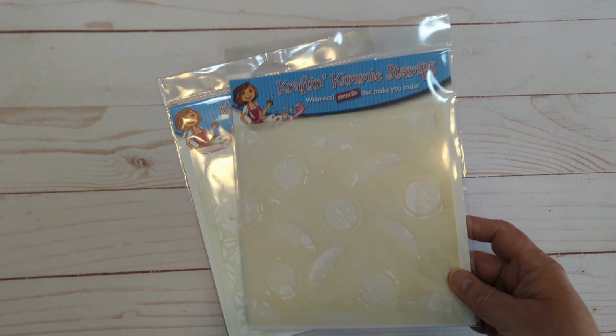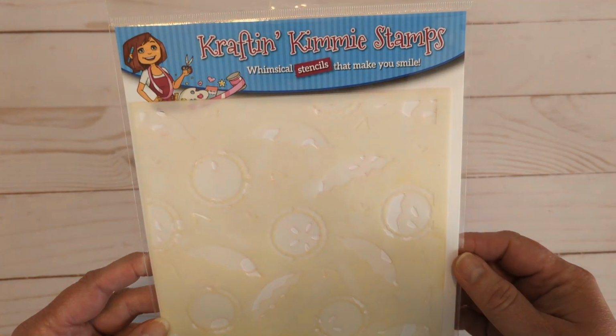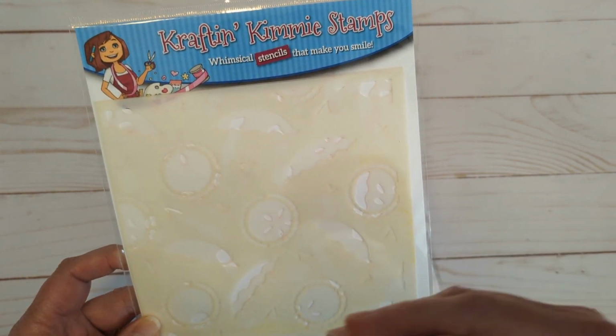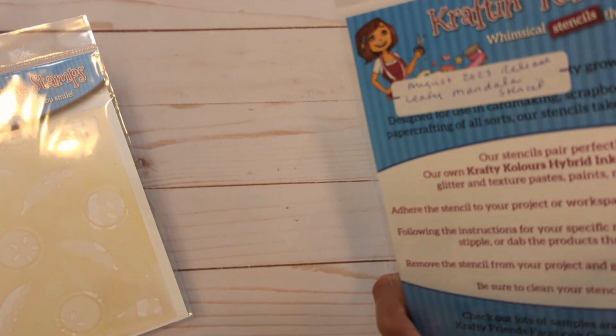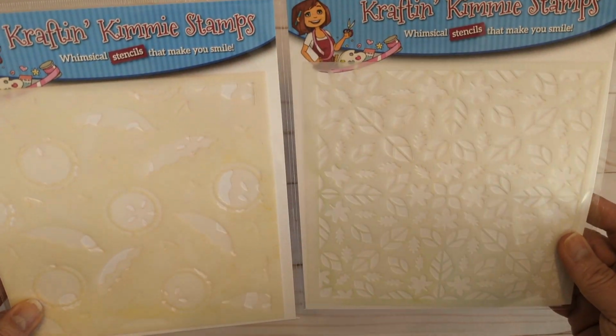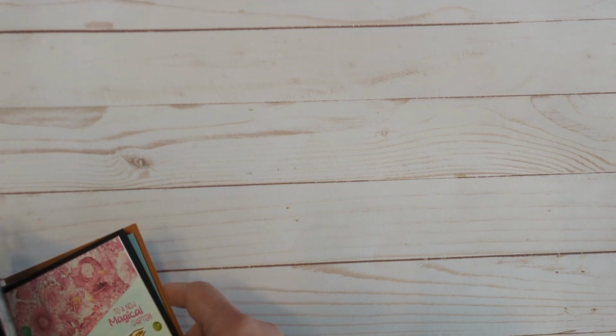Love it. We also have 2 stencils being released today. This is the Perfect Pies layering stencil. There's 2 different stencils in there that you layer to create pies. I'll show you examples in a minute. And then we have the Leafy Mandala stencil. So these are also available today. Both are fabulous.